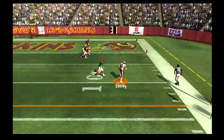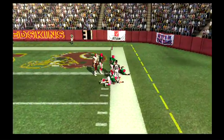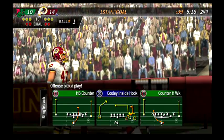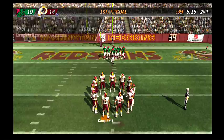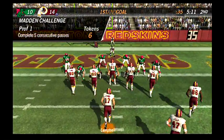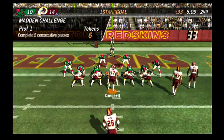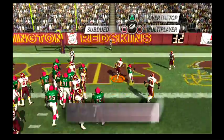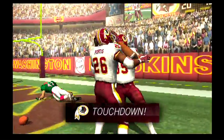Gets rid of it, and the catch is made. Number 33 is there for the tackle at the one-yard line. Finish this thing off right here. Don't mess around. It's first and goal at the one. With a counter play. And they're in. Touchdown.